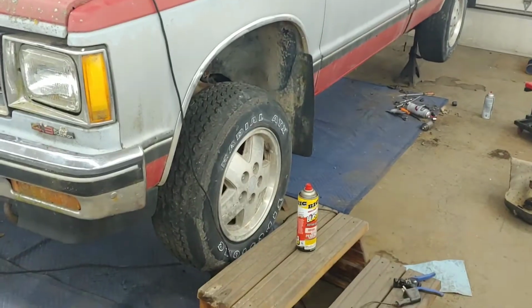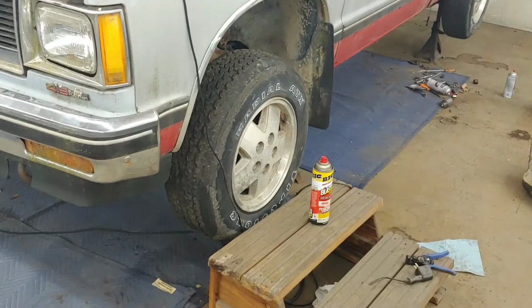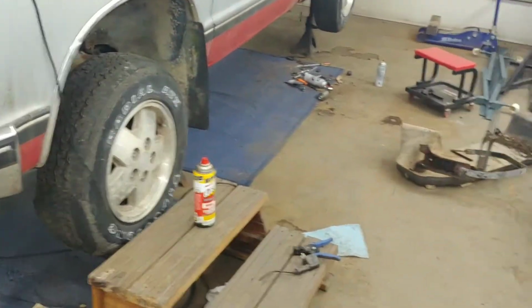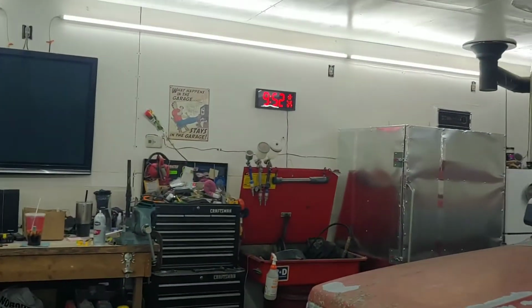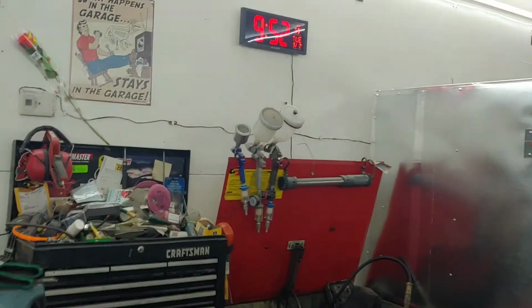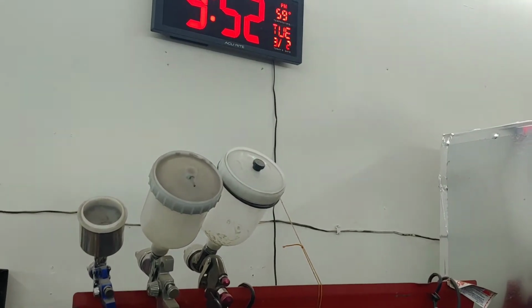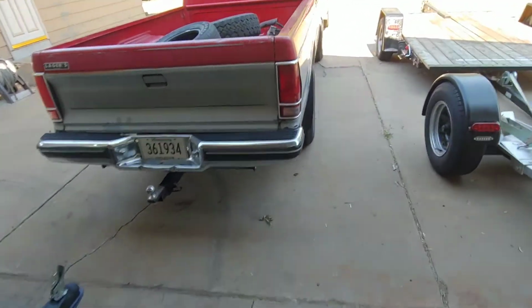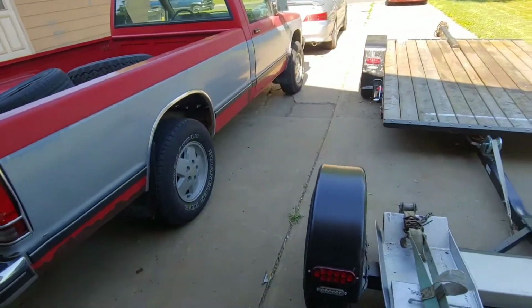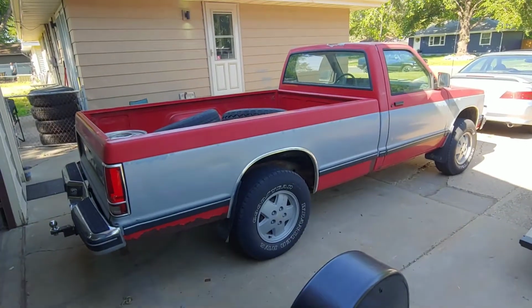To struggle. I mean, struggle to break the beads on these to get the tires off. But I have direction. Granted, it is 10 o'clock on the 2nd, and I get a phone call. God dang it. People. Yeah, so I didn't really take as many videos as I should have. But this thing runs. Yeah.